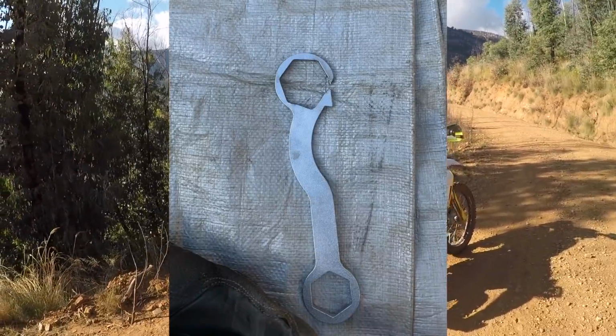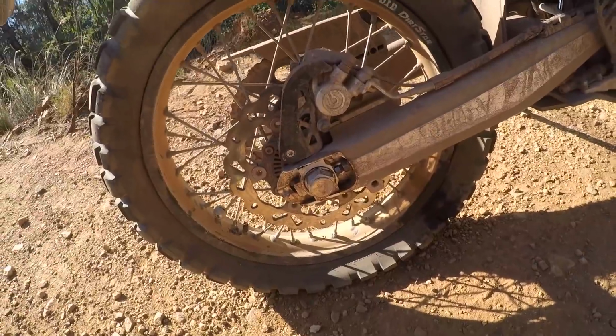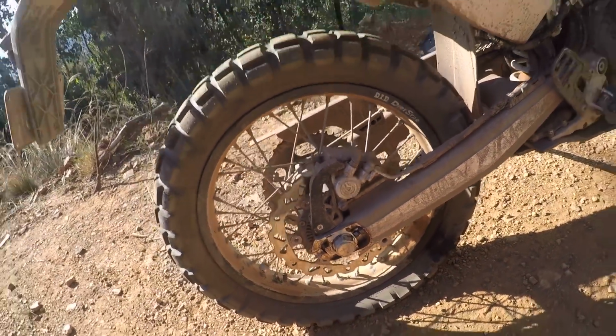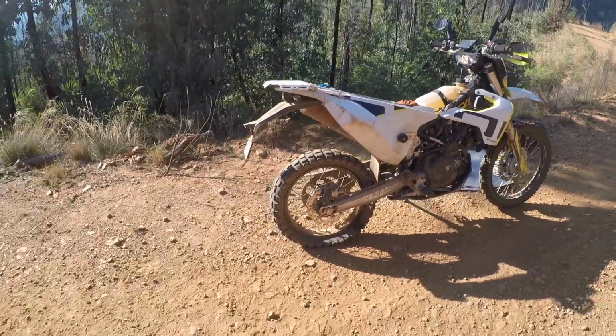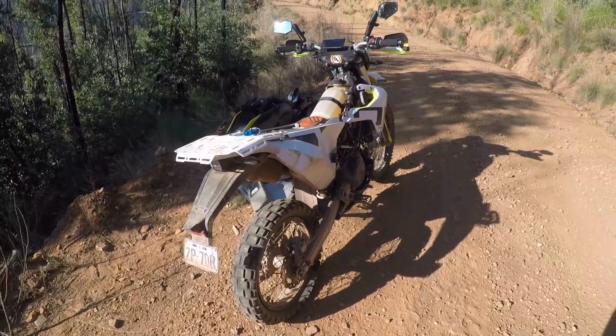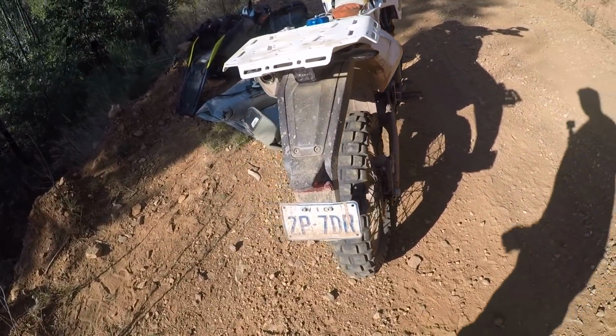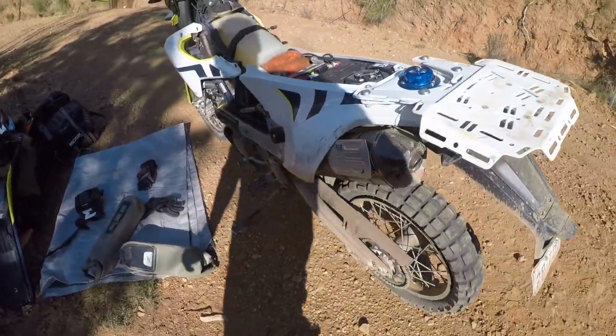No good. So I snapped the tool for that nut. This nut's just so tight, I can't get it off. I can't camp on the road, so I'm gonna head down. This is frustrating. The tool that came with it just couldn't get it off, so I don't know why it's so tight. But yeah, snapped it.